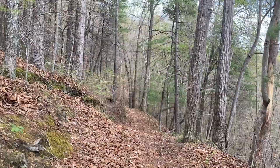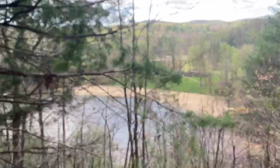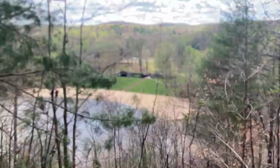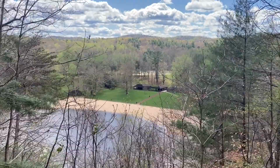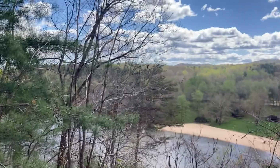So, that climbing paid off. Here is a beautiful view from this overlook. You can see the beach down there. That's Fairystone Lake. You can see the clouds are breaking up. We've got lots of blue sky.